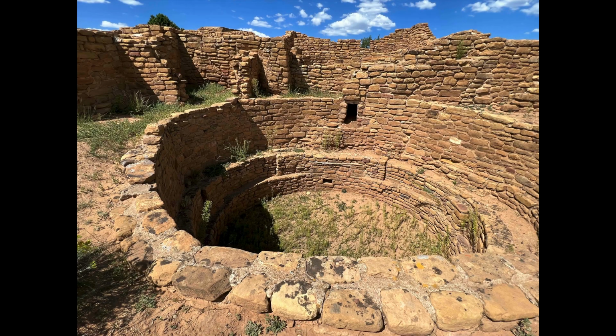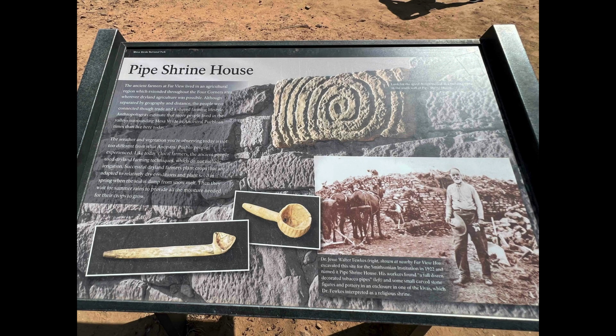And then another kiva at this site. There's Pipe Shrine House over there. If you want to read about that, you can do it now by freezing the frame.